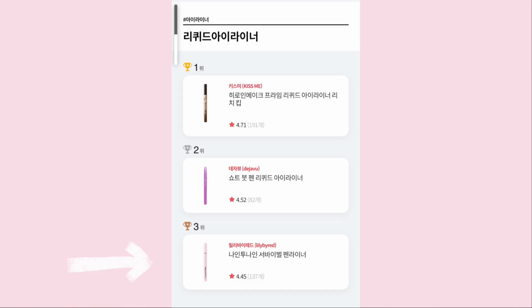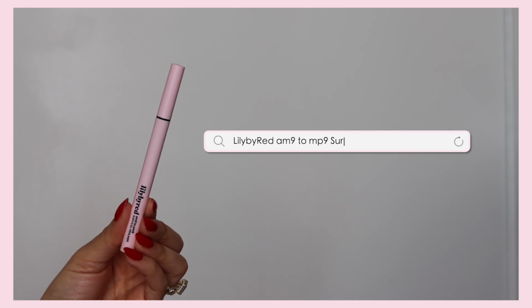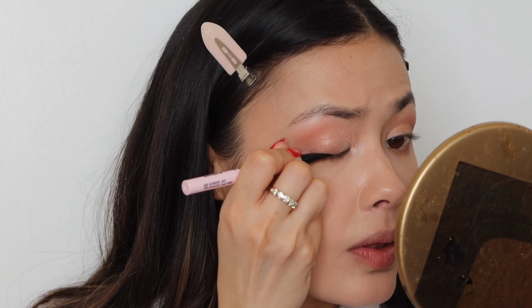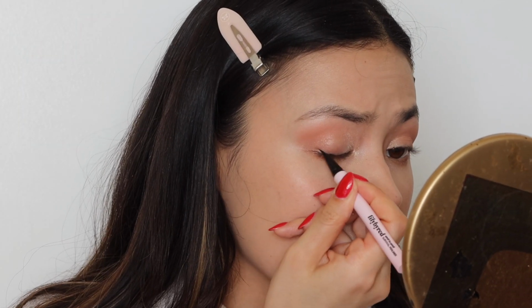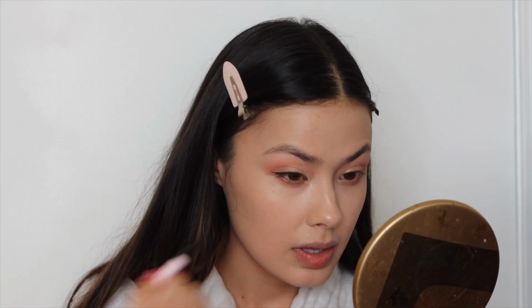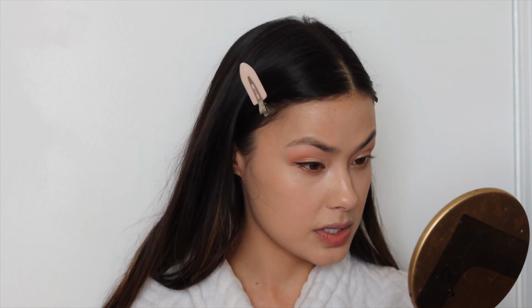Then in third place for liquid eyeliner, we have from the same brand, lilybyred, the Am9 to Pm9 Survival Penliner. I have been waiting to try this, so I'm really excited to see that this won an award. I am forever going to be a liquid liner girly, so... Ooh, it has like a nice brush tip. Wow, that's pretty good at fine pointing.